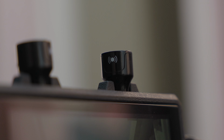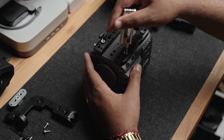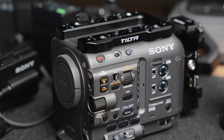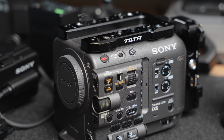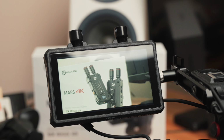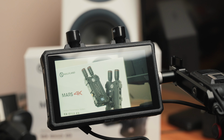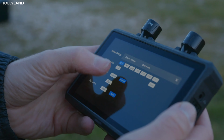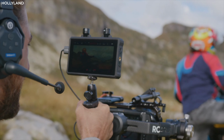So as many of you know, I actually recently got the Sony FX6 and needed a smaller 5-inch monitor because my Shinobi 7-inch monitor felt comically big on this smaller camera coming from the FX9. Now the market has tons of options out there when it comes to on-camera monitors. Some have ultra bright screens, other ones have camera controls built in, external recorders, but this one has a special feature that all the other ones do not. The Mars M1 is a camera monitor that transmits and receives video signal.